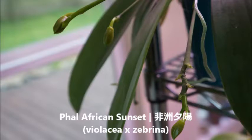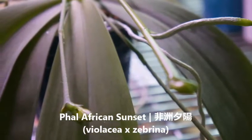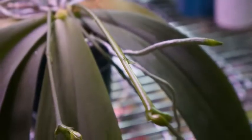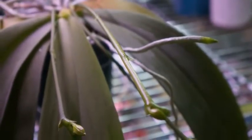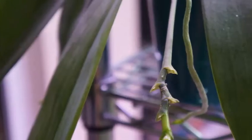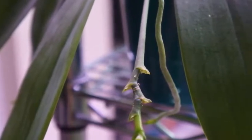Today we're looking at this primary hybrid. It's a Phalaenopsis orchid and it's a cross between violacea and zebrina. And for the very first time, because I was bored, I went online and researched this cross, violacea and zebrina. And I realized this orchid's register name is actually African Sunset. So here you go. This is my Phalaenopsis African Sunset.